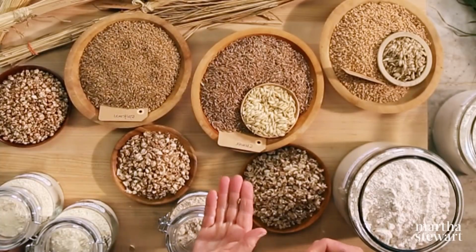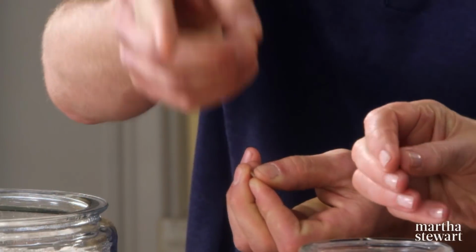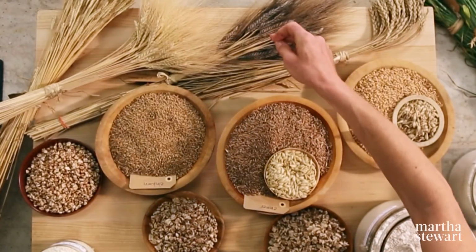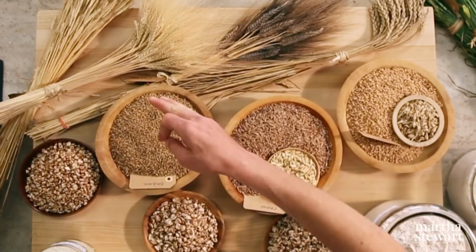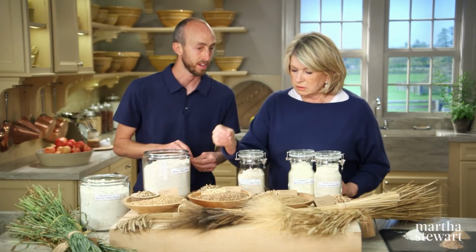I got one out. And once we get it out, you'll see there's two kernels in each hull. Oh, yes. So now you see the difference between einkorn and emmer. This has two in each spikelet attached to the stalk instead of just one individual grain. So more productive. A little bit more productive probably than the einkorn.